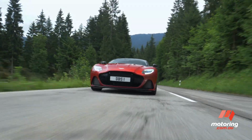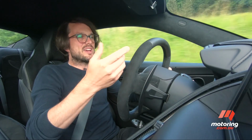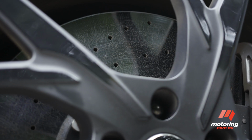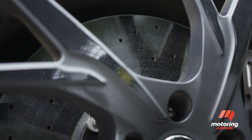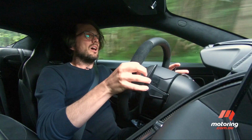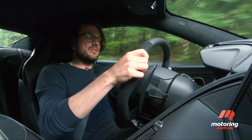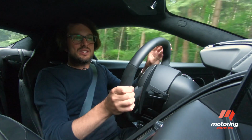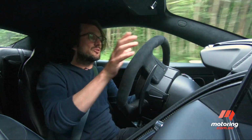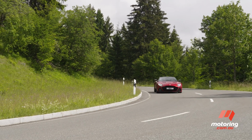Now, the things I don't like about the DBS Superleggera, not that much actually. The first thing is the brakes. They are carbon ceramic, but they can be just a tiny bit difficult to modulate at the top of the pedal, but I accept that as a compromise because they're mighty, mighty powerful. The other thing about this car is the weight. It does still feel like a heavy car, but what I love is this car has so much grip around the front end. The tyres are now 265 sections, so they're pretty mighty, and 305 in the rear.